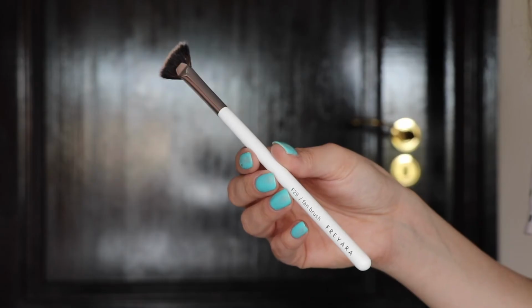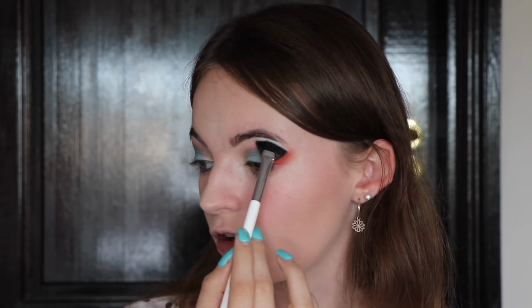So the only other brush I can use is this small little fan brush. I don't know how well it's going to work because it's quite dense, but I feel like it would go really nicely on my brow bone. So I'm definitely using it for my brow bone, and I know I'm going to love it for brow bone. But I'm just going to see what it looks like on my lovely cheekbones and see where we're at after that.